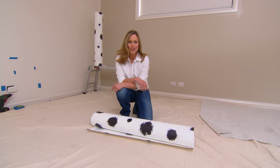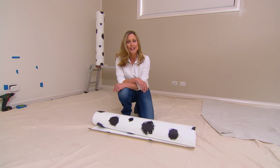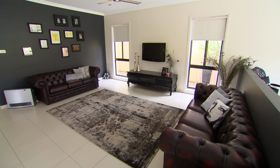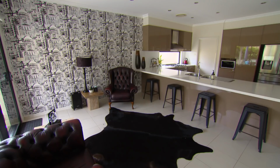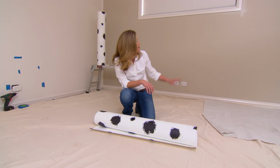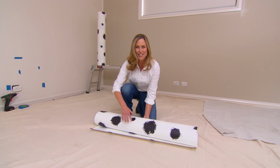A good rule of thumb when you're decorating, consistency is key. Now, I happen to know that the owners here love the monochromatic colour scheme. They also love wallpaper. They've even gone to the trouble to wallpaper a whole wall downstairs. So I've chosen a fun print wallpaper to do up here. Now, if you groan when I say wallpaper, maybe this just might change your mind.